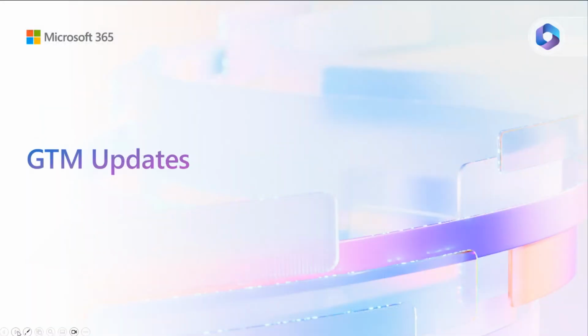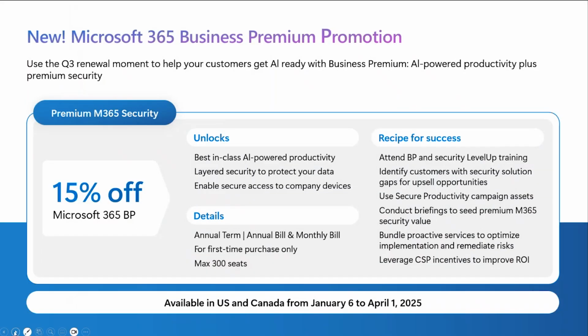And next, very important go-to-market updates. I kept the best for last. If you're unaware, as of January 6th, and you have access to this directly from the IT Cloud portal, you get 15% off of Business Premium. No minimum. Obviously, the maximum is 300, because that's the maximum amount of Business Premium licenses. So I would use this to level up my customer security at a very discounted price, 15% off. If you need more information, or you want to work on some deals, reach out to your account executive. I'd be glad to help you out with this.